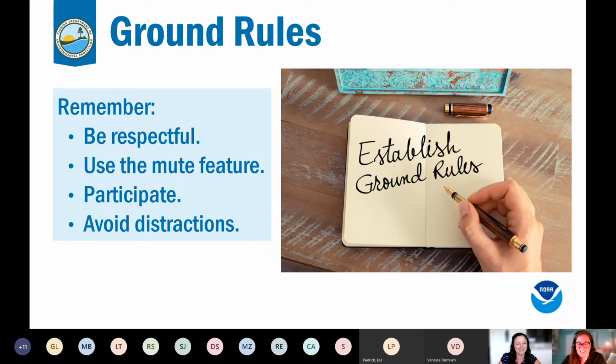So as we go through today, like I said, we'd like to be casual, but just make sure that you are respectful of others. Please make sure that you are using that mute feature. Ask questions, engage in the chat box, and go ahead and turn off all of your email and all of the other things that you have going on in the background. Hopefully we'll make this fun and it'll be a good hour with everybody today.